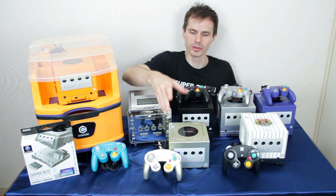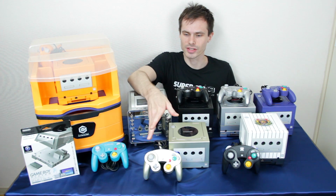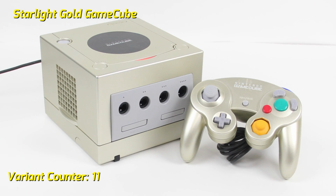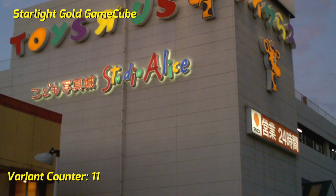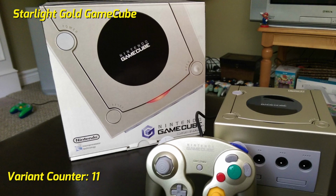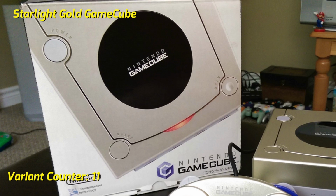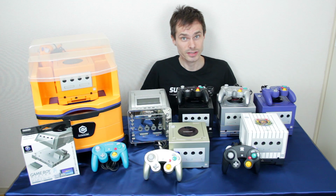Now here's the real beauty, the Starlight Gold GameCube with matching controller. This one is considered to be one of the rarest cubes out there, since it was only sold through Toys R Us stores in Japan. The gold color is kind of subtle, which is why this variation is often confused with the Platinum Silver GameCube. Next is an interesting one.